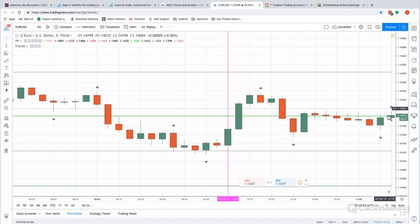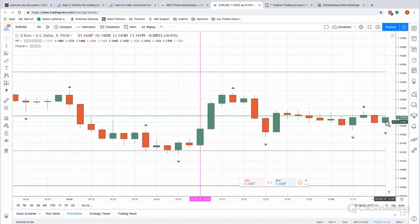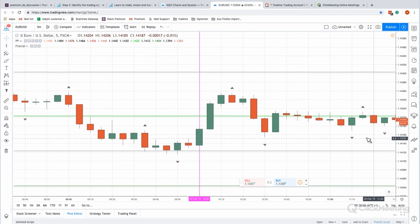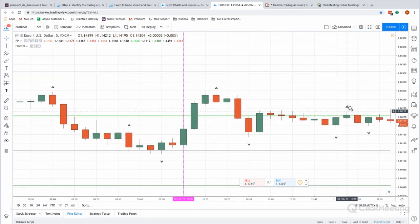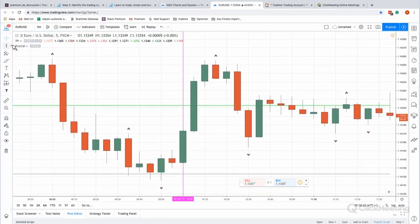We see here a new up fractal, but we have to wait for the confirmation. This is happening right now because the second candle to the right side appears and is completed, and we wait for this up fractal to be broken. And this has happened here. I can highlight this much more. So here, this up fractal represents this candle, and this candle has the absolute highest price here. With this candle, we have broken this up fractal, and this is our trade opportunity.